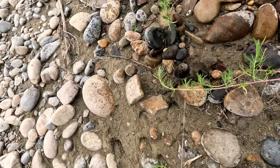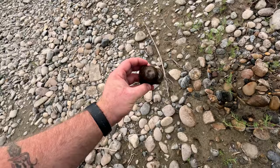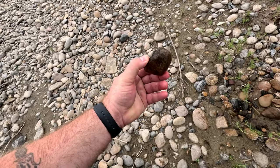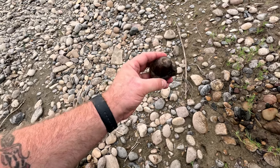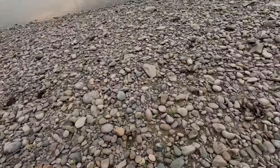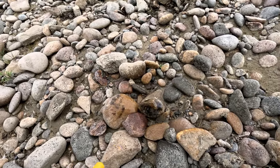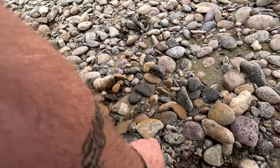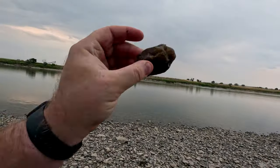That's kind of weird shaped. Huh. Band right there. Hard to see today because it's overcast. It's been a little bit, we've had a little bit of a dry spell. But there's one right here. Bunch of dendrites in it.